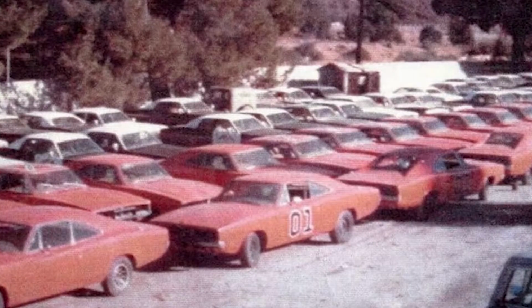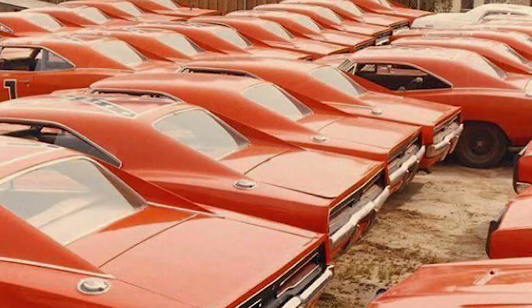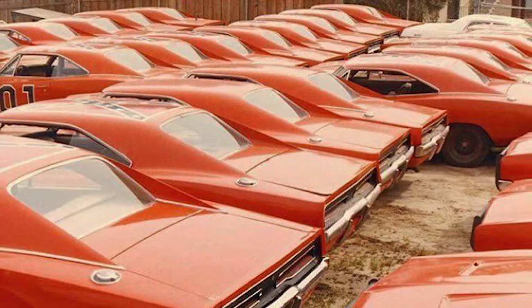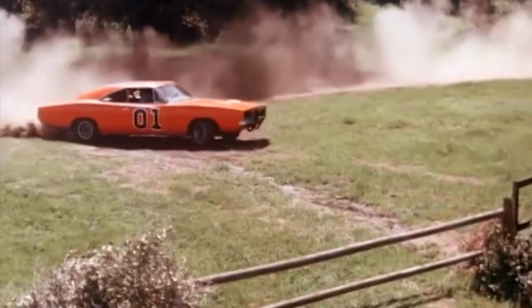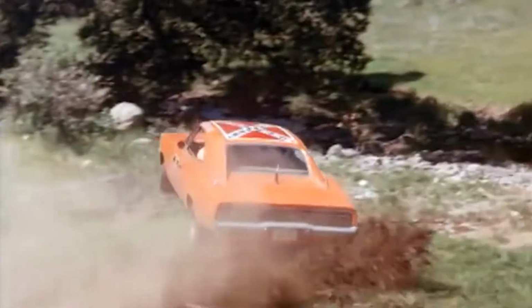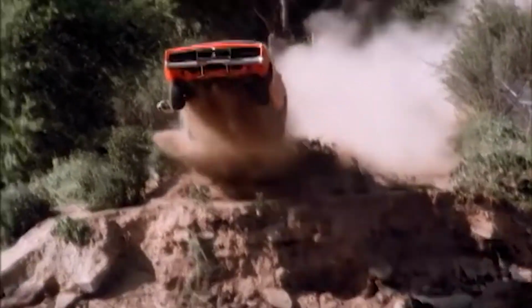The Dukes of Hazzard ran 147 episodes over 7 seasons, and a large number of 1969 Chargers were destroyed in filming. Some sources place the figure at over 300, so they decided to use AMC ambassadors, painted them orange and used fancy camera angles and editing techniques to try and hide the switch. In an attempt to combat the shortage of Chargers they had caused, producers on the show were said to have placed notes on windshields of 1969 Chargers in parking lots, asking the owners if they wanted to sell them.